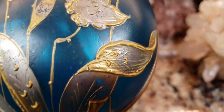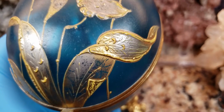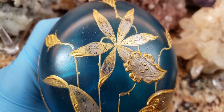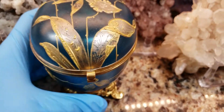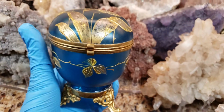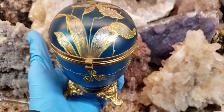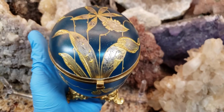As you can see here, we have really amazingly painted, encrusted raised enamel over the glass, and a lot of gold paint. And this was really a nice quality paint. And again, I wish I knew who made it. If I knew who made it, the world would be a better place. So why don't you make my life easier? If you're an expert on this old glass that was hand enameled and hand painted and handcrafted and hand blown, please tell me in the comments below.